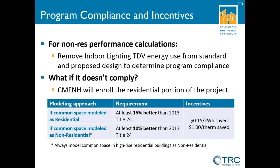Moving to the next slide. This particular slide talks about program compliance and incentives. For a non-residential performance calculation, we have to remove the indoor lighting energy use to determine the program compliance. This is what we have been doing in the past as well, so nothing changes here. And what if, once you model the common spaces, that particular model doesn't comply with what the program requires? That's not going to be a deal breaker. We will still enroll the residential portion of the project. The table in this slide gives you an example.